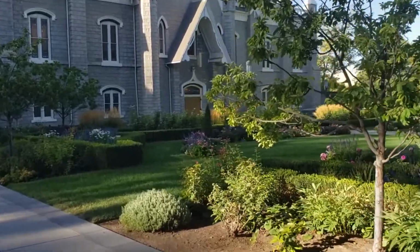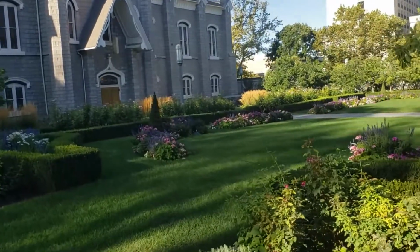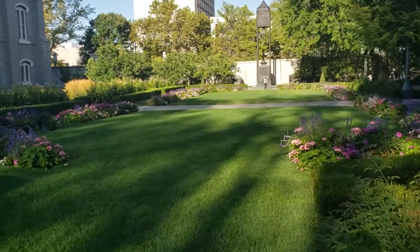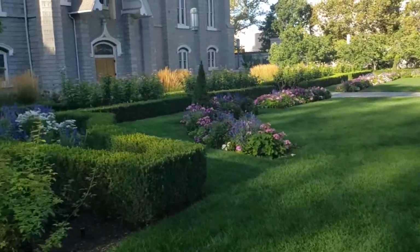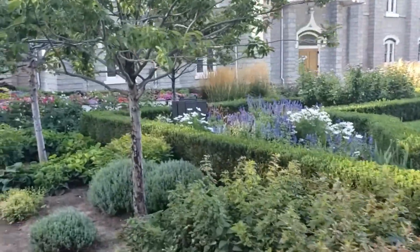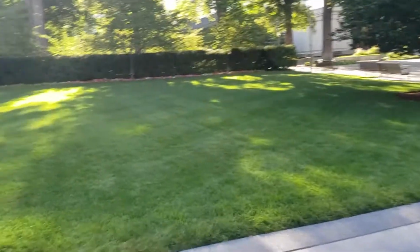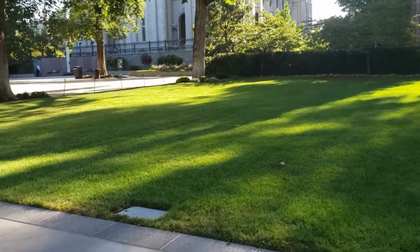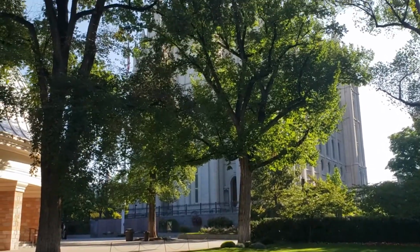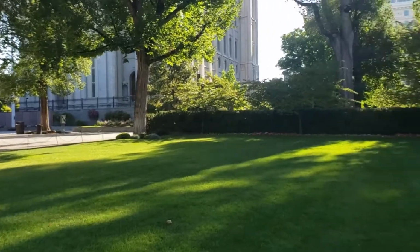But just blown away by how beautiful this place is. Never actually walked the grounds before. I'm sure glad I picked such a beautiful day to do it. And over there's the temple. Try to get some photos later of as close as we can get.